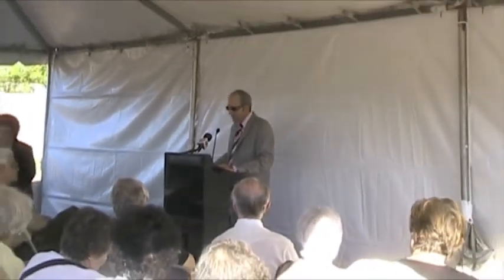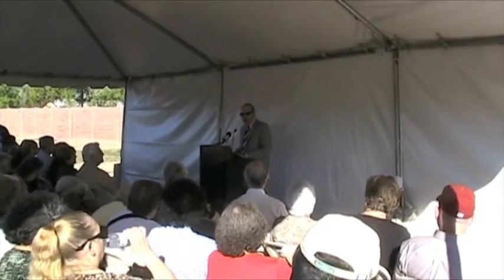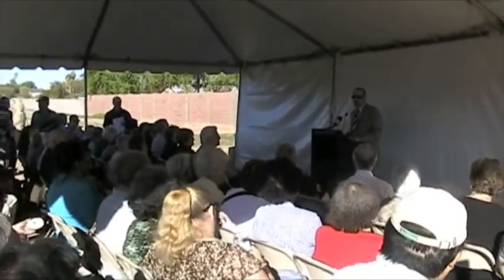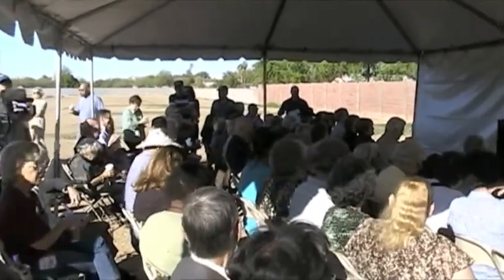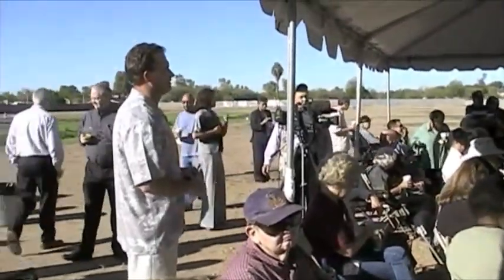Now, many of you know that this Senior Center was funded by the 2006 bond program, and that bond program was approved by a vote of Phoenix residents who overwhelmingly said, please use our tax dollars to fund facilities for seniors. And one example of it is this right here. They allocated $4 million for construction of a facility like this.